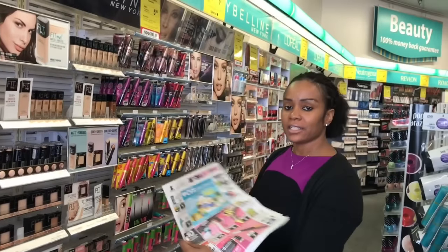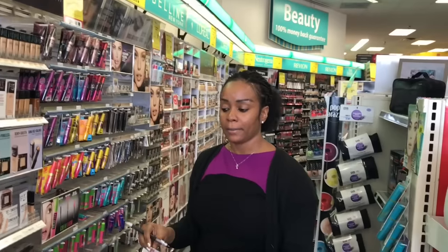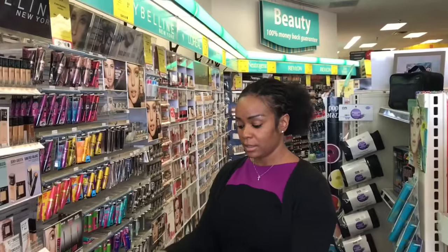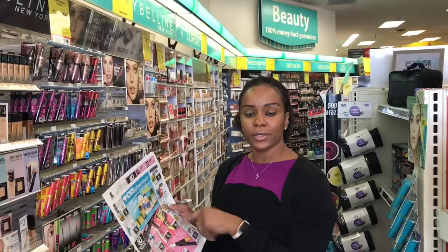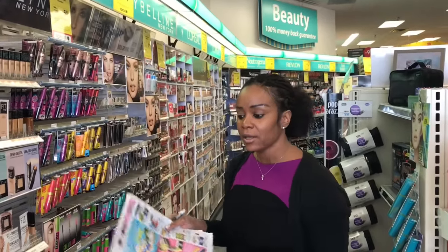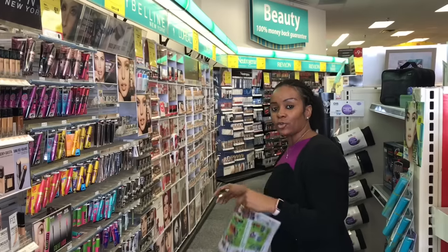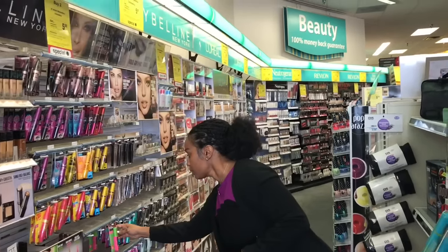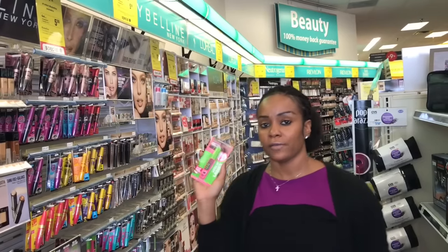All right, so the next deal is going to be on the Maybelline mascara. Once again, this week you buy 2 and you get $5 back in ECBs. So the mascara here at my store is $5.99, like this one. So if I get 2, it's going to be $11.98. I have 2 manufacturer coupons that I'm going to use for $3 off of one.